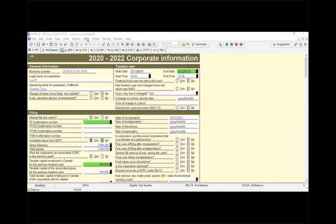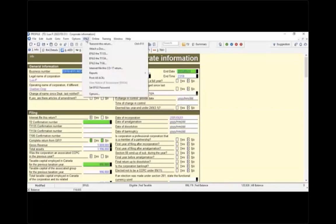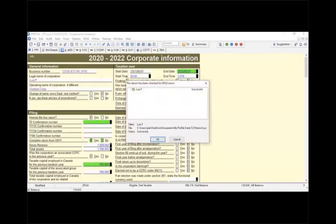Once you have completed the electronic filer options, you are ready to e-file. So the next step is to go e-file, transmit this return. You will see here that the return has been checked for e-file errors and has built. So it's successful and is ready for e-file. You click OK.